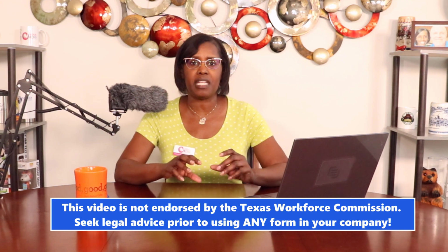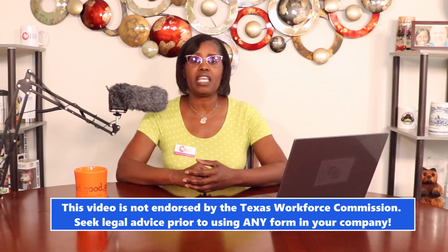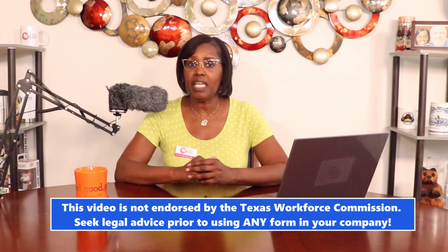So what that paragraph is telling you is that you need to remember there are certain key elements that you must have in your own document. Use this information as a guide to help your company create its own unique policy and employment document as it relates to issuing company credit cards to employees. Here's the sample policy as written on the Texas Workforce Commission website.